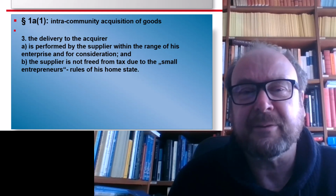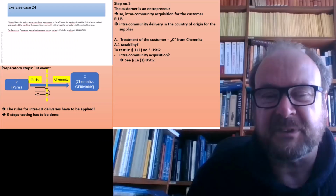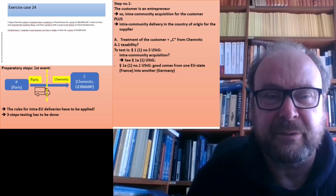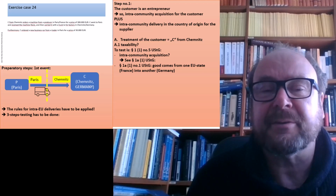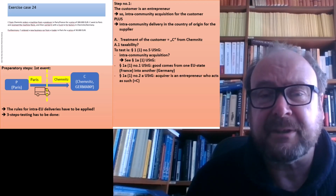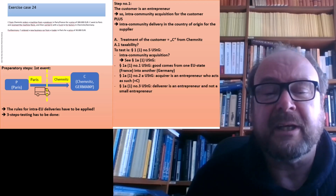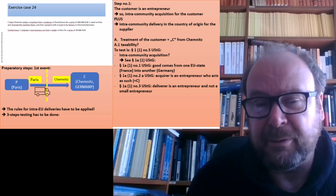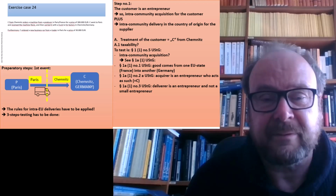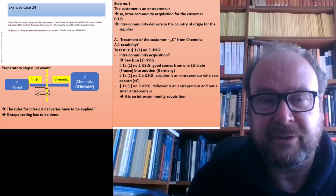And so let's have a look at the case data again and fill out our answers. So 1a number 1: the good goes from one EU state to the other. That was correct, France to Germany. The acquirer was an entrepreneur. Yes, C from Chemnitz has a factory and buys for his factory. So that's definitively fulfilled. 1a number 3: the deliverer is an entrepreneur and not a small entrepreneur. So the transaction is relevant for value-added tax at all. So it is an intra-community acquisition.